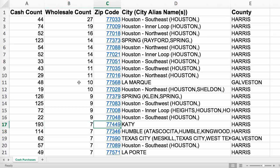77449, the prices and the older homes are cheaper than 77494, and that's why it made the top 20 wholesale deals here, number 16. Humble, number 17 of wholesale deals. Texas City, number 18. 77089, Southeast area, ranked number 19 here, and La Porte, ranked number 20 on our list of top 20 wholesale deals. Again, great rentals, as you can see for this wholesale list.